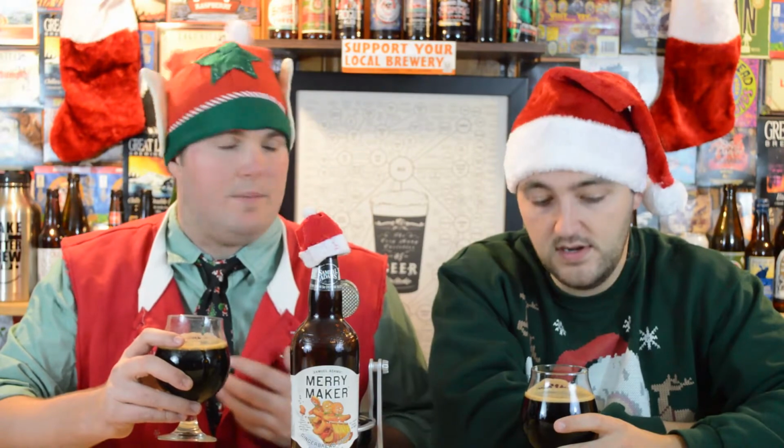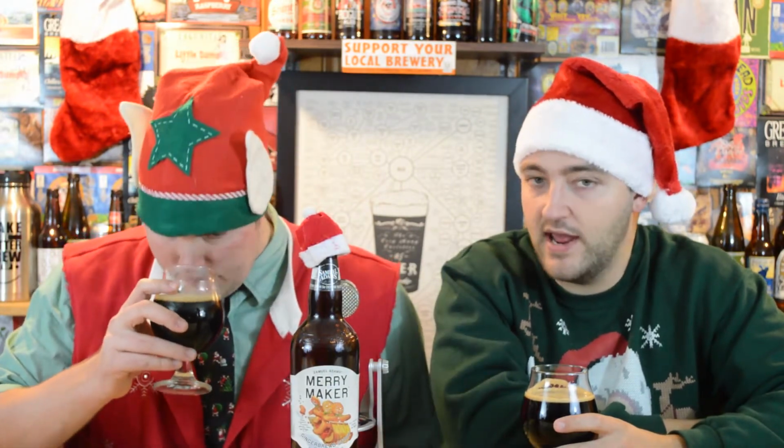Yeah, some of the cinnamon comes out. Not too much clove, but a little nutmeg as well. It's not really overwhelming in any one area, but it just smells really nice. Well, Corey, I'm in the holiday season. I'm feeling really merry. Let's see if the Merrymaker will make us more merry. Cheers. Cheers.